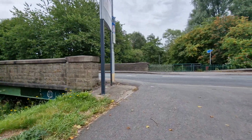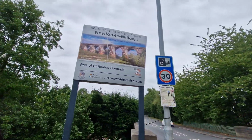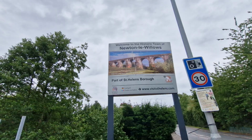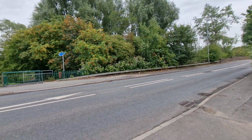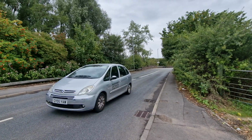Let's have a look where this brings us out now, because I'm intrigued. And absolutely brilliant. How quick was that? We're virtually at Newton-le-Willows now, and welcome to the historic town of Newton-le-Willows. Stevenson's unique Grade 1 listed 9 arches. And I know where I am now because this bend is an absolute killer for people flying down.